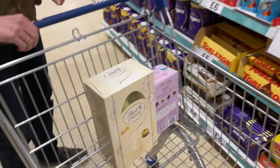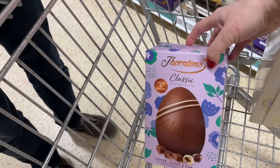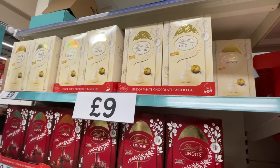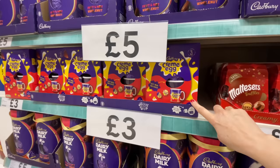Can you let me know the price? I just wanted to share how much they are. So that's £9. And the Thorntons, that's £4. So we're getting the Lindt white chocolate egg. That's dark chocolate, £9 each. The Cadbury Dairy Milk is £5, just so you get an idea. The one with the mug is £3, which is a small egg though.